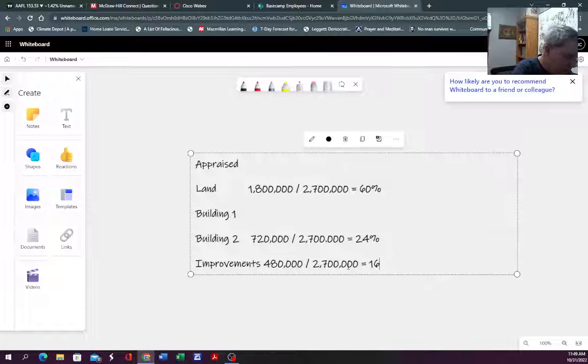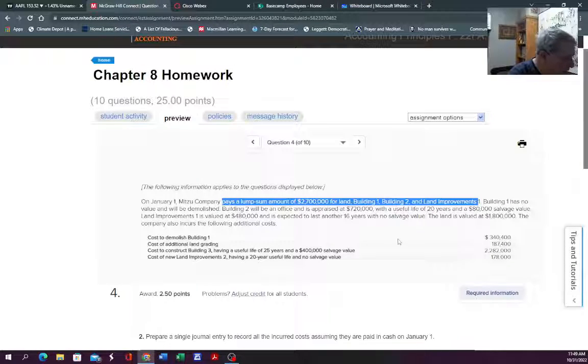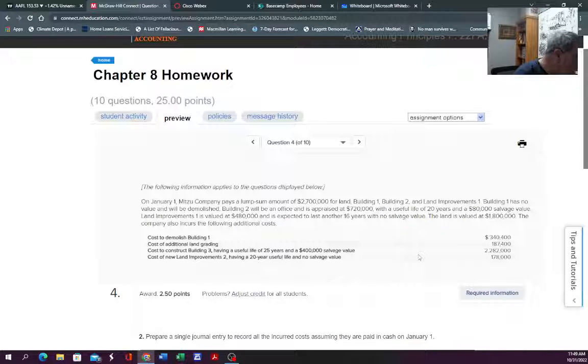16%. So that's how those are appraised, and that's the proportions. Now, what happened here is we can go 16%, and 60%. 60% of what? Well, it's going to tell us here in the question.